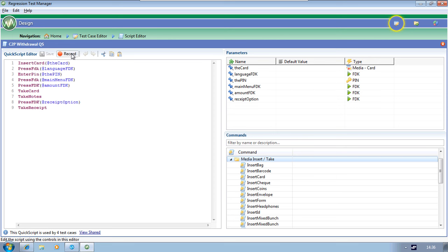The reason we have that type of functionality is that, of course, we appreciate that it takes some time to build up your automated suite. So we put as much effort as possible into making it as easy and fast as possible for you to create lots of test cases in your suite.